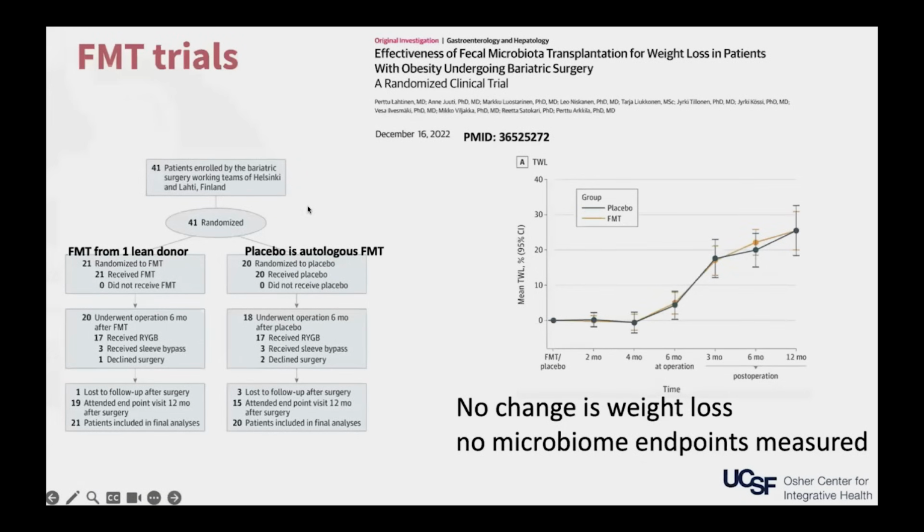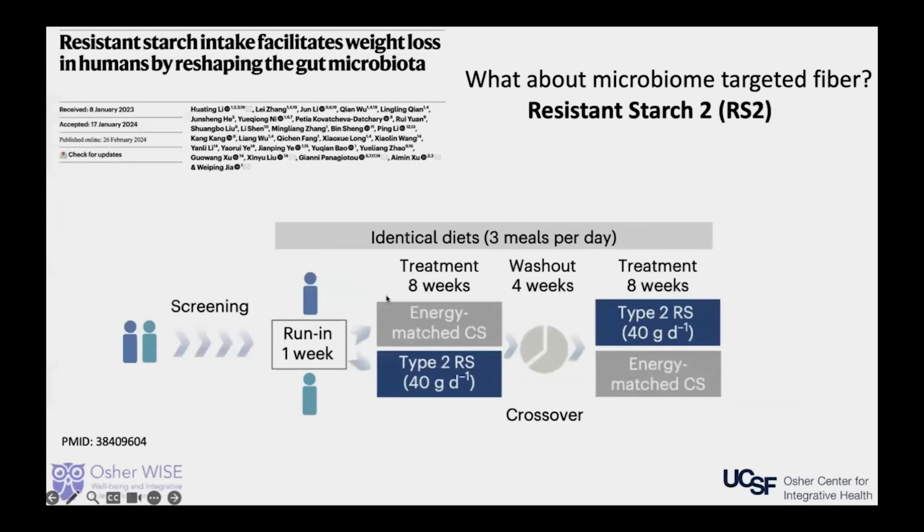And then this is another FMT trial where, after bariatric surgery, they gave an FMT, and the microbe transfer after bariatric surgery didn't change the weight loss. So no change in weight loss here.